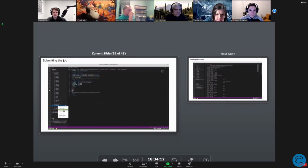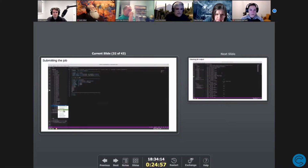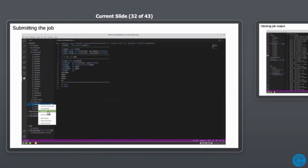To submit the job, we right-click on the name of the JCL file, and that opens a context menu. You can see one of the options is Submit Job. Choosing this option is the same as typing SUB in the ISPF panel that submits jobs. There are several other options that are relevant to working on mainframe systems. Notice the menu options refer to a member.